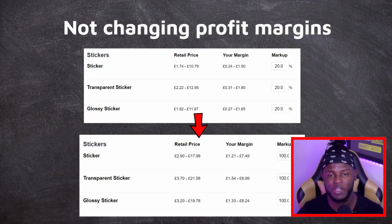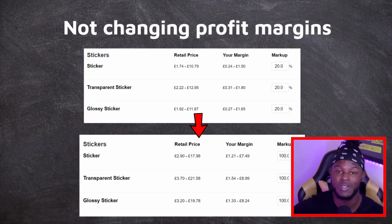If you do notice that you have a certain sticker that's doing well, or you're starting to get a few sales coming in here and there, you need to jump those margins up to anywhere between 60 to 100%. And I guarantee you, if you have something that's selling, it will still continue to sell, because on Redbubble, people are always willing to spend a little bit extra if they find something they like.